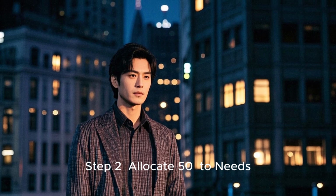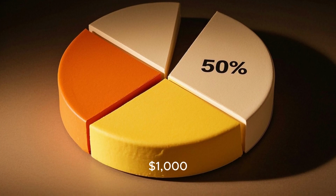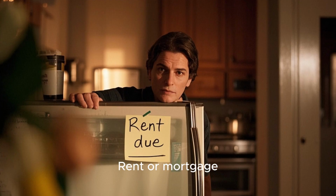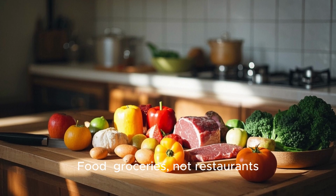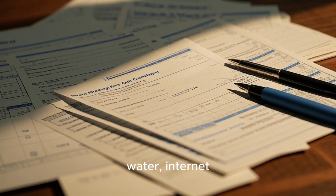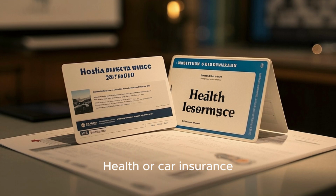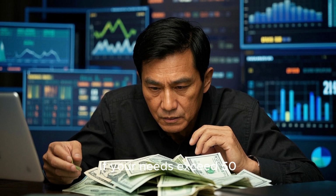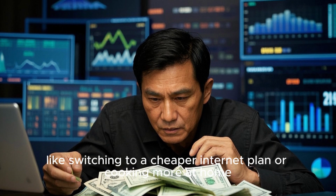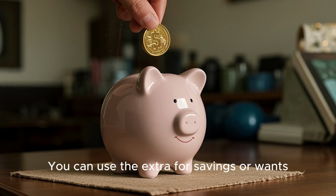Step 2. Allocate 50% to needs. Take half of your income, in our example, $1,000, and dedicate it to essentials. This includes rent or mortgage, food, groceries, not restaurants, utilities like electricity, water, internet, transportation, gas, public transit, health or car insurance. If your needs exceed 50%, see if you can cut back, like switching to a cheaper internet plan or cooking more at home. If they're below 50%, great. You can use the extra for savings or wants.